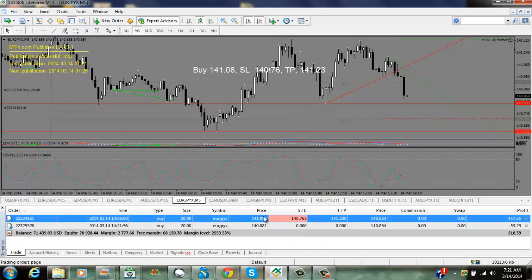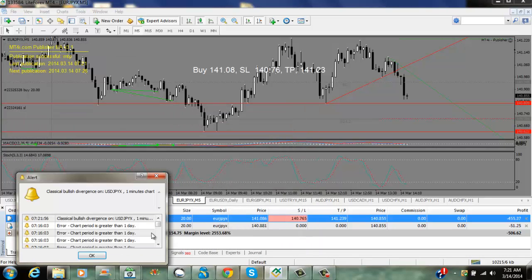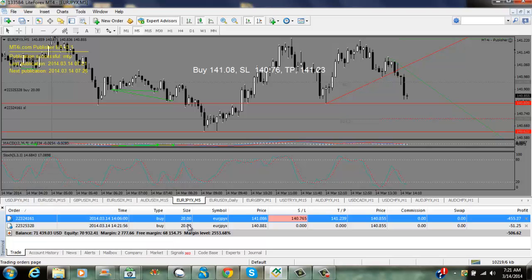And I just bought another, actually these are 2 lots, or $20 per move, to balance out this position. So I like to scale in a lot because of the fluctuation on currency, as opposed to simply going ahead and putting in your full lot, and that way you can adjust price and balance out your reward to risk as well.